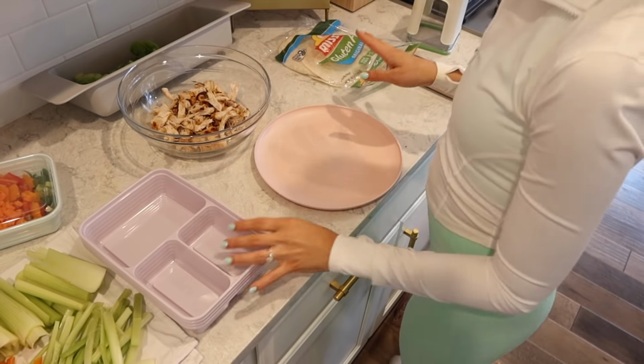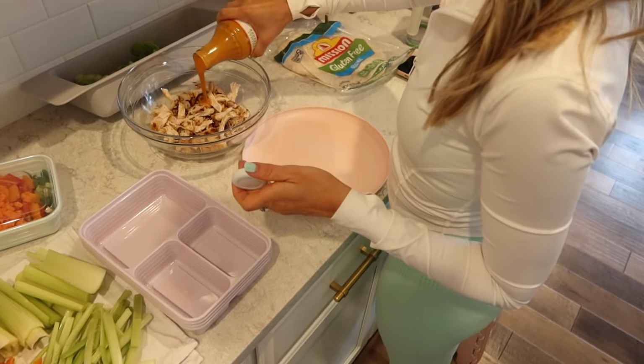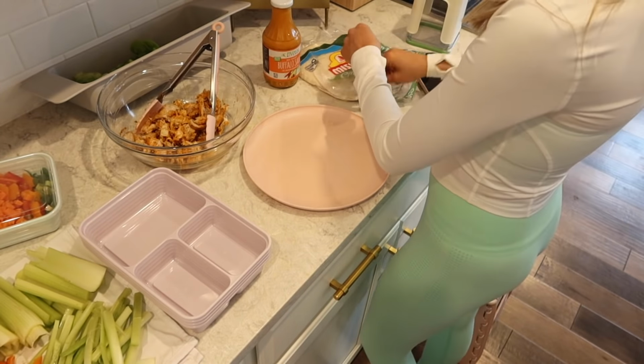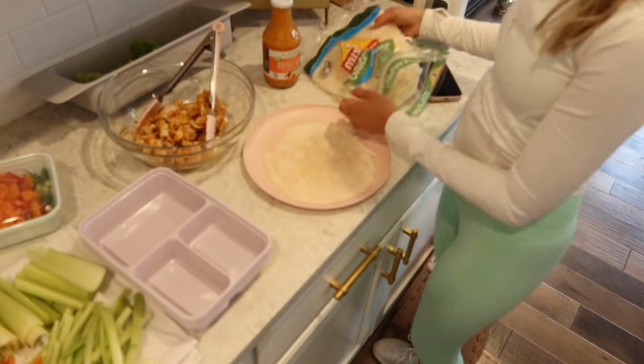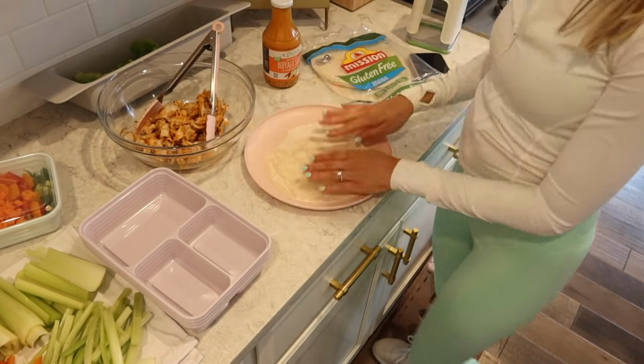I got my chicken in here. I'm going to just add a little bit more sauce and then start putting it in wraps. So these are just the Mission gluten-free wraps. They're really good.